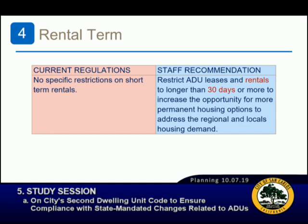There's concern that the ADUs are being primarily used for short-term rentals, and it's really undermining the purpose of having extra housing stock in the region. And that will also be compliant with state law. Other cities that have adopted similar recommendations in terms of the rentals are Foster City, Belmont, and San Mateo.